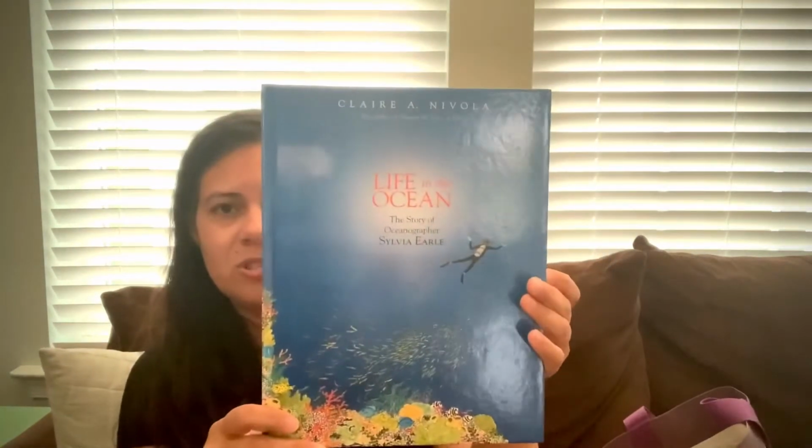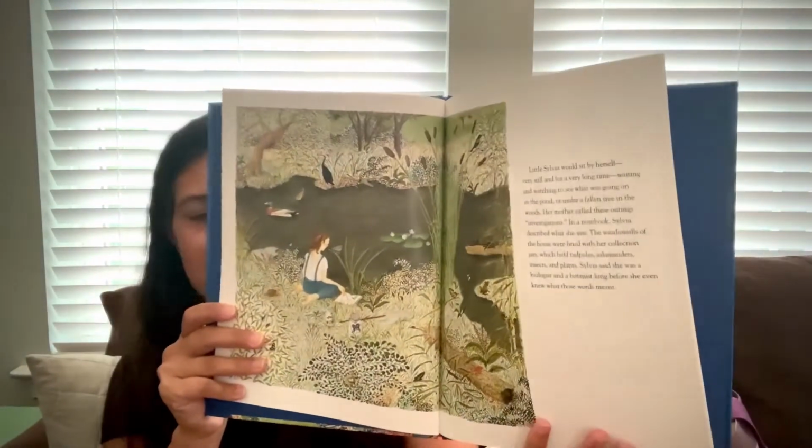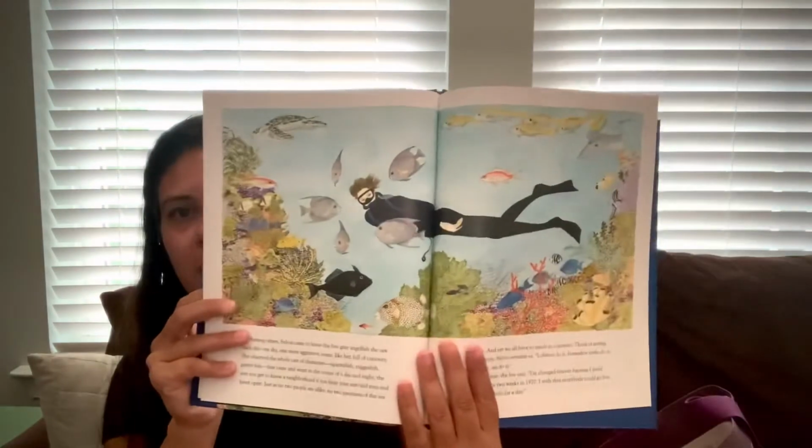Life in the Ocean, the story of oceanographer Sylvia Earle. So we had just done the ocean unit, but we didn't get as deep as we wanted to, so we said we were probably gonna circle back to it either at the end of this school year or the beginning of the next. So it's nice to have new books to bring into that.